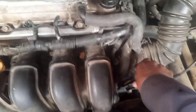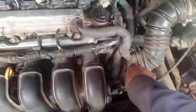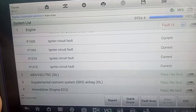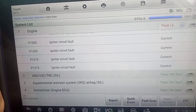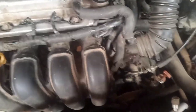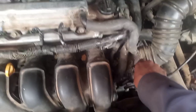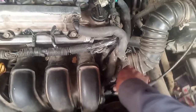So what we have today here is a Toyota Wish, and as you can see, this car has no acceleration. You can hear so many misfires, and the customer complained of loss of power and overconsumption. After diagnosis, we found out that it had an ignition circuit fault. This is a code that is very tricky sometimes to treat.